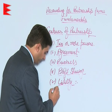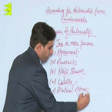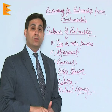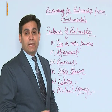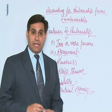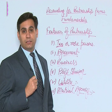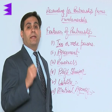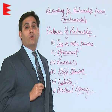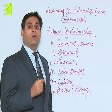And lastly, we have mutual agency. What do we understand by mutual agency? Now students, mutual agency is a simple understanding whereby a person binds the other partners through his actions. That means one partner has the right to take any decision regarding the business for which he has been dutifully entrusted through the partnership deed. Once he takes that decision, the other partners are also bound by his actions. They cannot claim ignorance or exception from that rule.